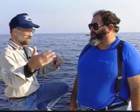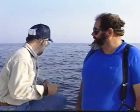So we're fishing some structure, and we're chumming. We have blues and stripers in our chum slick. The blues are on their way out of here, and they're just hanging around in the slick that the fishing boats are making. Well, let's go and catch some more fish. Let's do it.